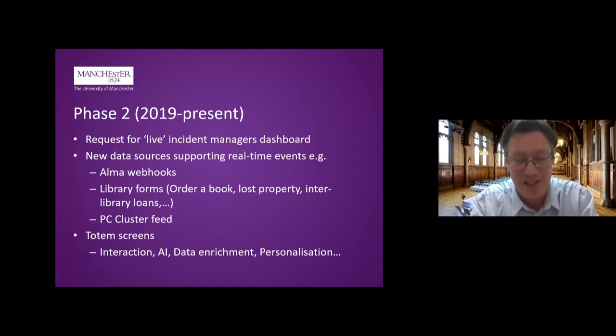Firstly, Pete joined the team and brought with him some experience of developing real-time dashboards to his work on the university's live clearing system. Secondly, we got a simple request from a group called the Library Incident Managers asking for a web page displaying the current live occupancy to the nearest second of our main library to help them deal with potential incidents. And it turned out this was actually fairly straightforward to do. And we decided to revisit the whole possibility of live dashboards.